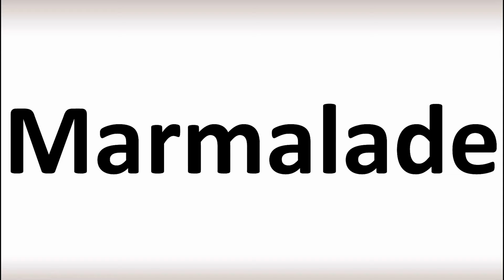Marmalade. Stress on the first syllable. Both British and American English pronunciations are similar. In the US, it can be said more as marmalade, marmalade, or in British English, marmalade. It's easy, and now you know.